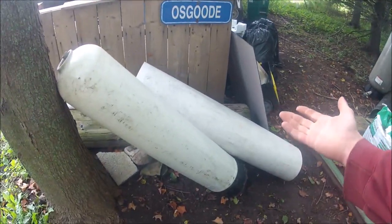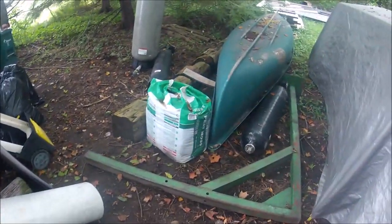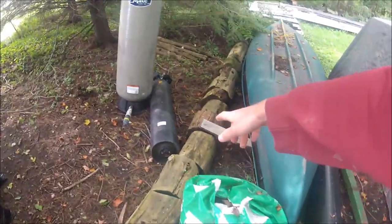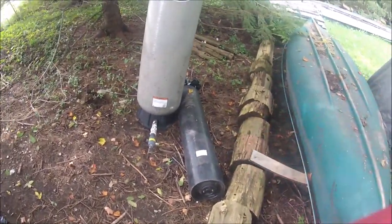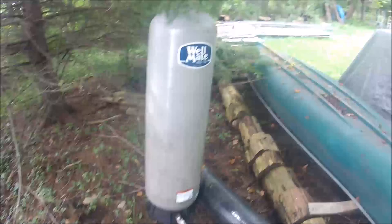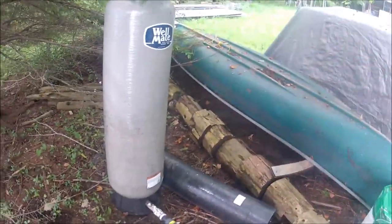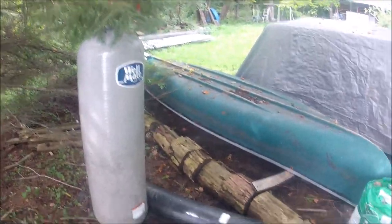I may actually pay the money to go to the dump. And there's another one there. Same deal. And these things are just heavy. I mean, there must be like 150 pounds each. And this thing too, that's actually empty. It's really light, but it's a water tank. It's all fiberglass.